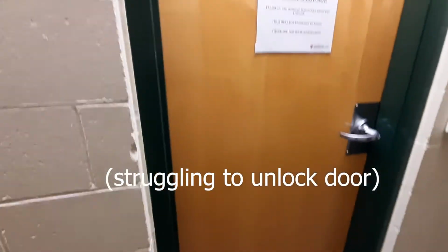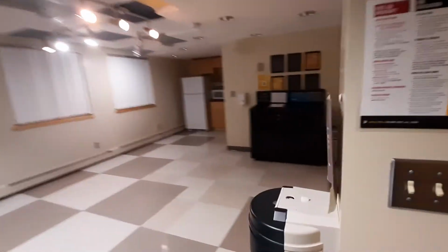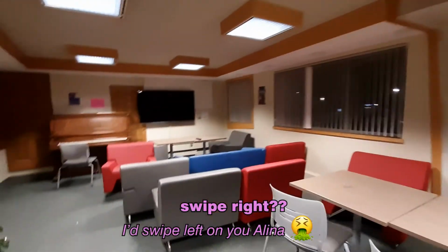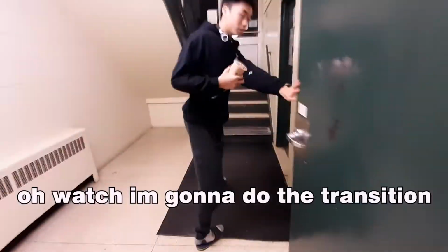It's the only one, but it's pretty spacious, and it's not usually that crowded. Forgot how to swipe. Wait, it's actually pretty nice. Some buildings also don't have elevators, so if you move in, you have to take everything up the stairs. Oh, watch, I need the transition.